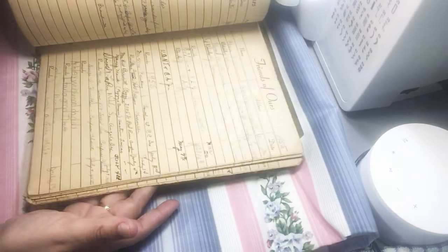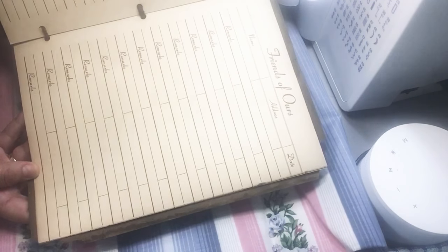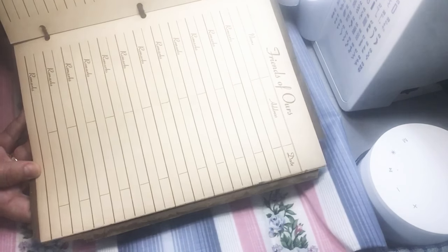But what I really loved was, and these are all signed, this is 1955, 1953. But when you go to the end, there's actually some blank pages. So let me show you. It says, friends of ours, your name, address, date, and then the remarks. So I thought these would be great inserts in a junk journal. I thought this was really super cool.